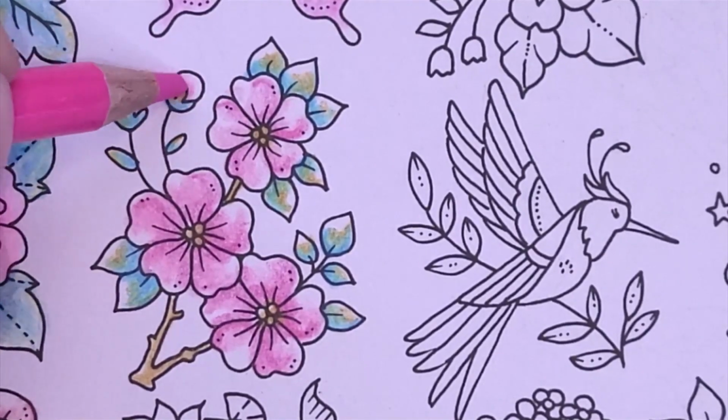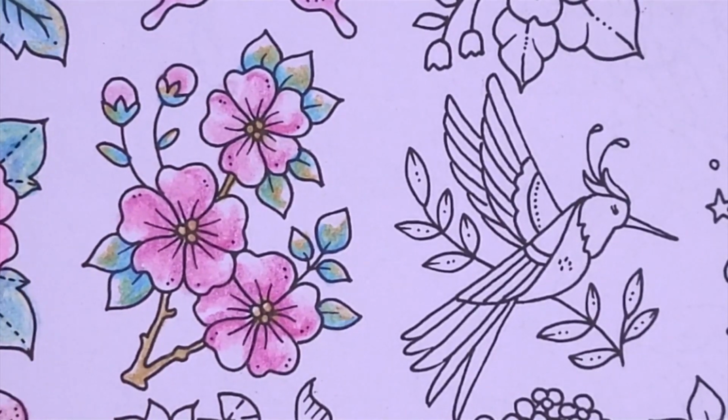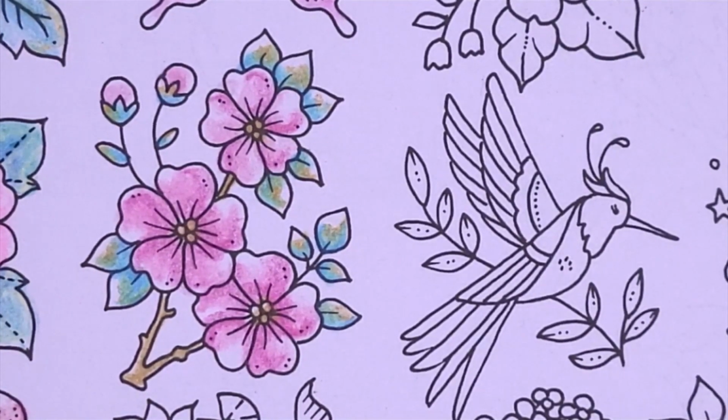So this book is mostly colored pencil, with a little bit of bling. Some of the pages I never finished the bling.